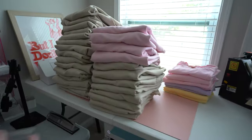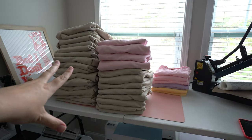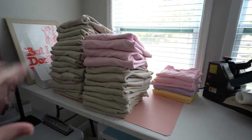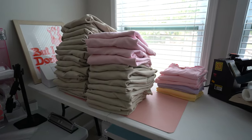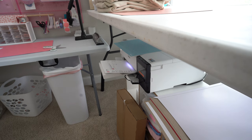Got a lot of apparel today, but I wanted to get everything stacked up so that I can see sizes to pull for orders and just colors and everything more clearly so that it's nice and organized. Next on the agenda is printing out some packing slips. So let's do that.